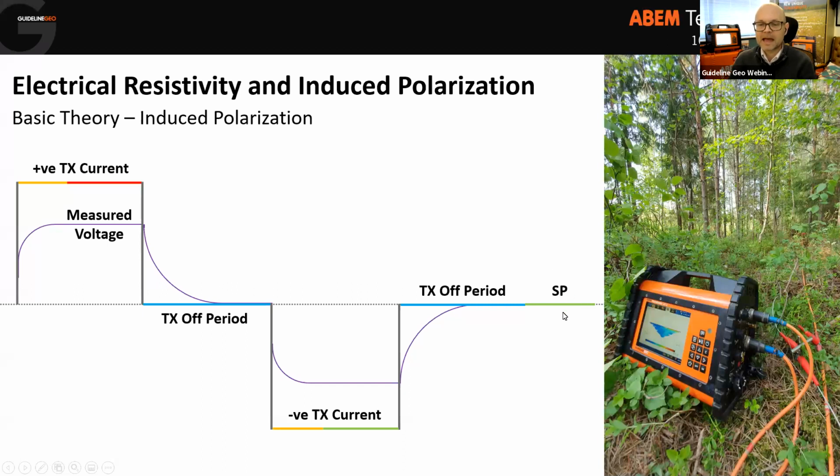You'll see there's also this SP phase right at the end. So that's self-potential or spontaneous potential, and that is measuring the background voltage that's in the ground all the time. And that allows us just to double check that despite our positive negative switching, we still don't have any drift. So we can measure the voltage before we start, and then we can measure the voltage after the end of each measurement cycle and say, yeah, the voltage has actually started to drift one way or the other, and we can then correct for that.